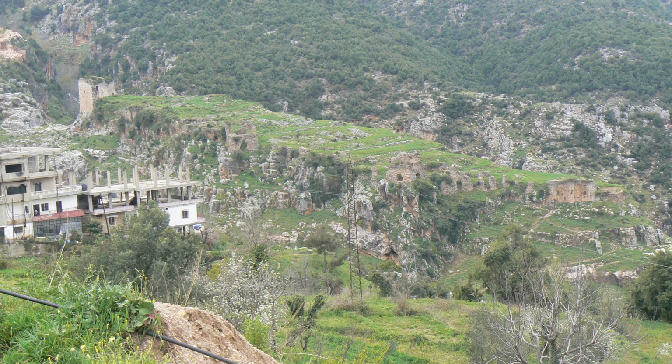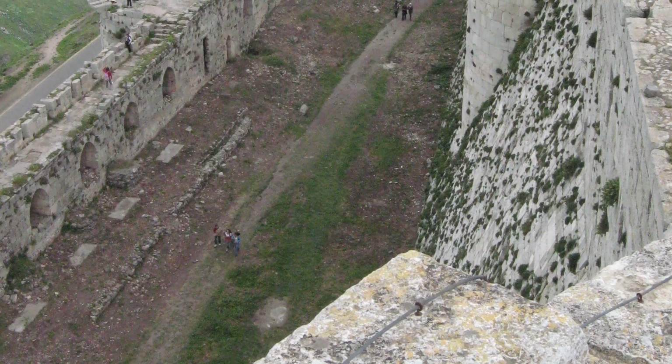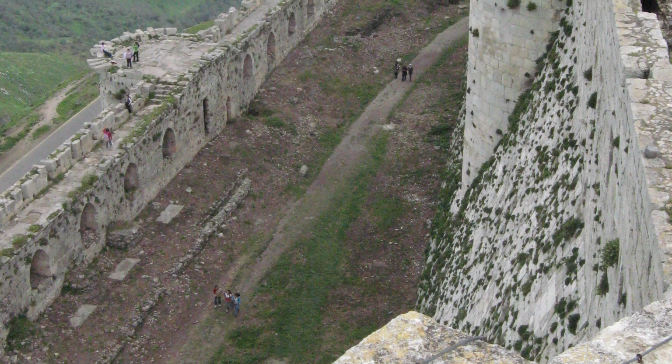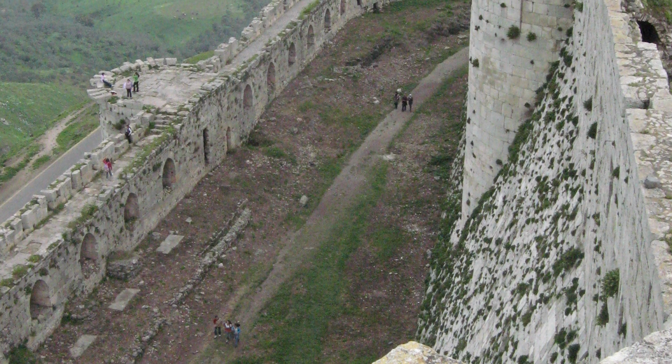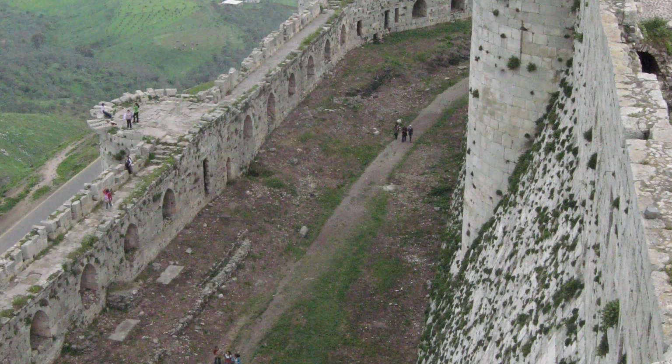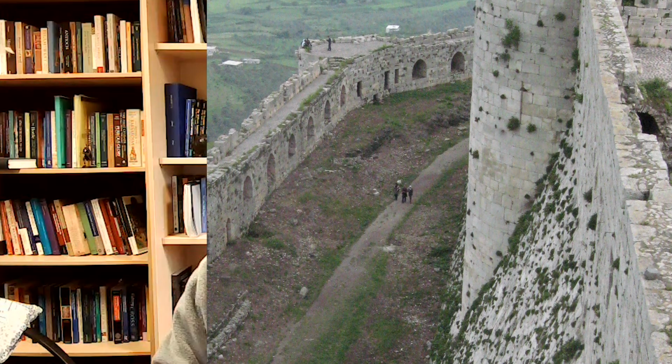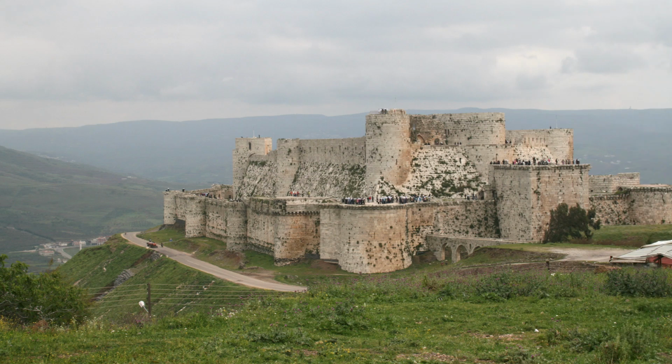So let's take a closer look at Crac de Chevalier. It is also a concentric castle in that it has two lines of battlements. It's also very heavily fortified, as you can see. So there are some parities with the castle of Belvoir. Another important feature, though, is just how carefully the castle builders constructing Crac de Chevalier used the landscape, or at least the original castle builders used the landscape, because Crac de Chevalier is mounted on a valley spur.